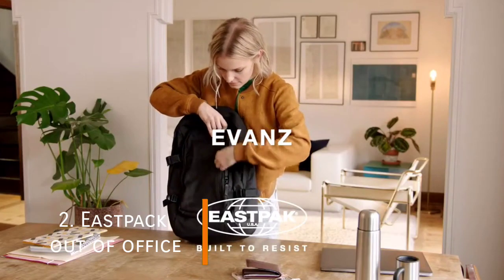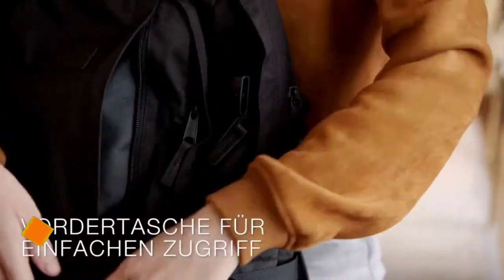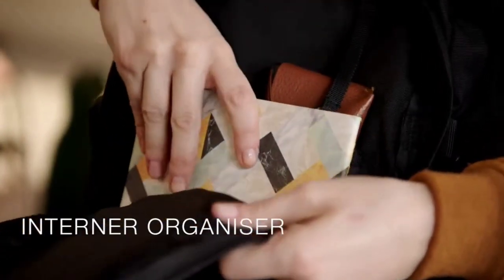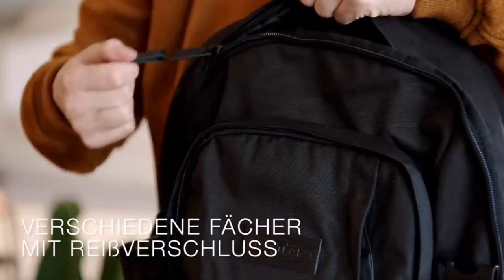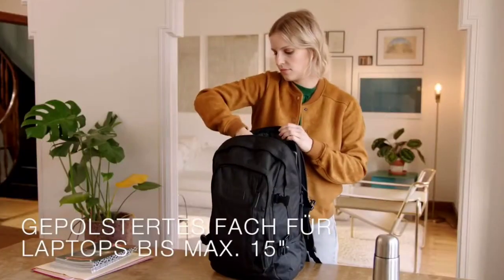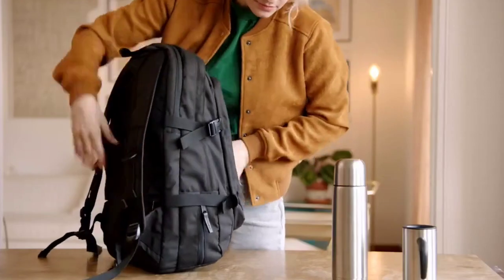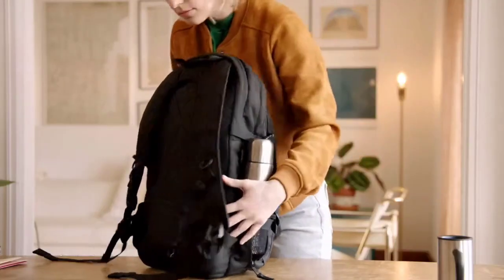Eastpak Out of Office, classic design for a laptop. With a simple yet stylish design, the Out of Office laptop backpack is ideal for business users, making carrying around your laptop comfortable while also protecting your device from the rigors of daily life. One of the best features about this backpack is its 30-year warranty, which means you shouldn't have to worry about getting another laptop backpack for a long time.